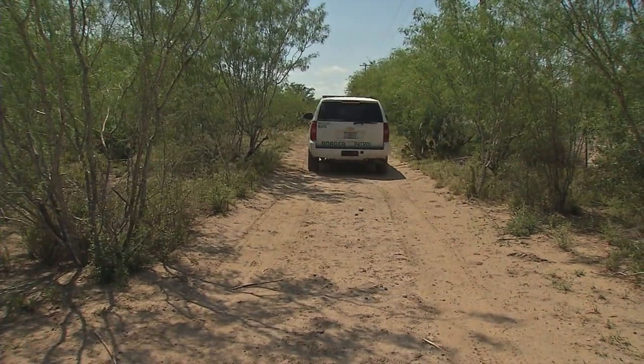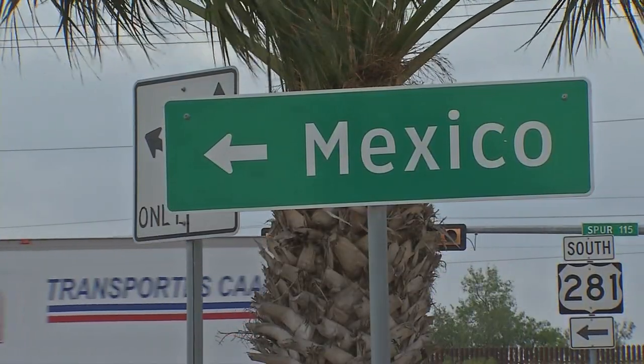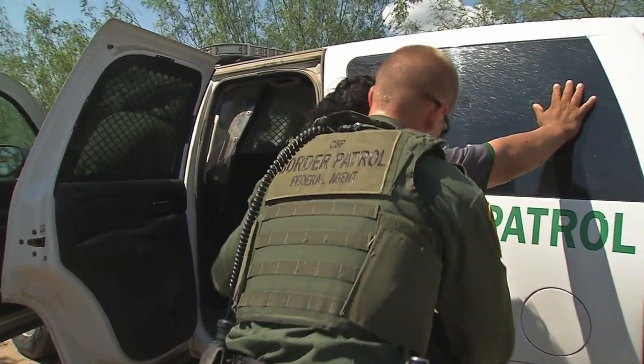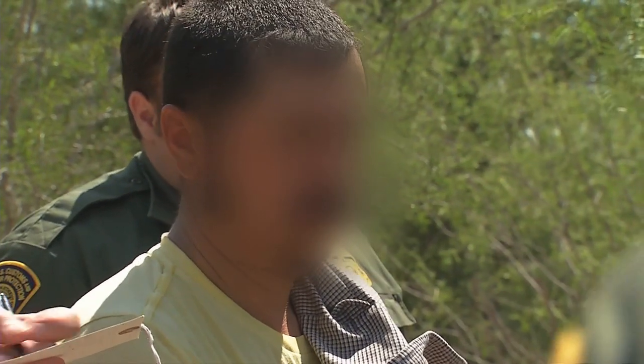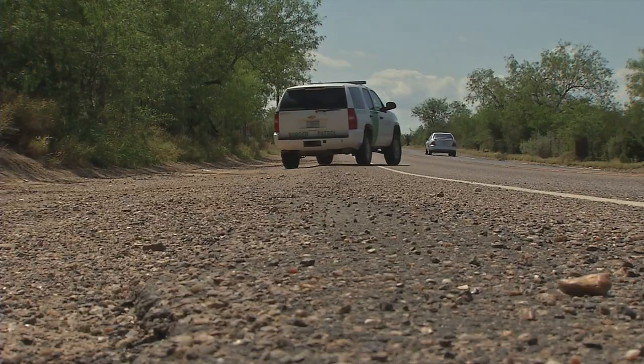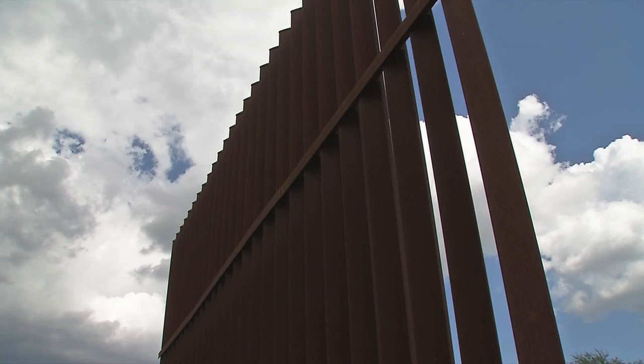Unlike Kentucky, where deportation can take years, at the border the process is relatively quick. Most of the people entering illegally aren't from Mexico. Instead, they're from countries like El Salvador, Guatemala, and Honduras. Speak English? With the U.S. government patrolling, people are still getting more daring, even with barriers and fencing.